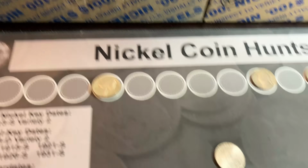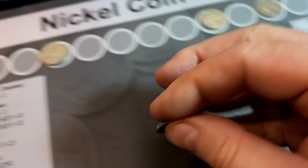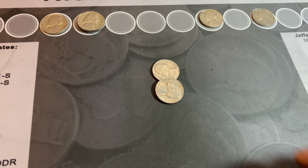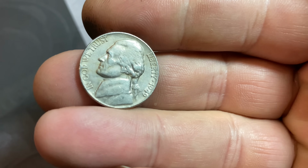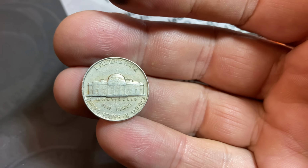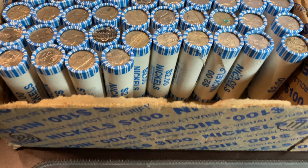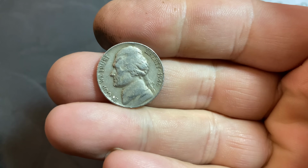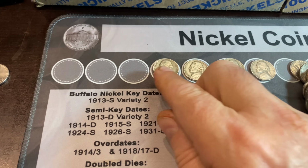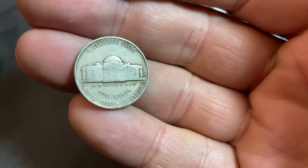Roll number 9, near the end of the roll, a 1947 out of Philly. Roll number 10, also near the end of the roll, we have a pretty nice 1949 Jefferson nickel. And that's from Philly as well. Roll number 16, let's add a 1946 Jefferson nickel out of Philadelphia to the board. Same roll, our first nickel from 1940 out of Denver.